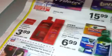So I think that's pretty much it. Just a small thing about this Vidal Sassoon deal. Again, it depends on whether or not you can find the peelies. So that's pretty much it.